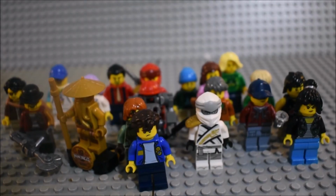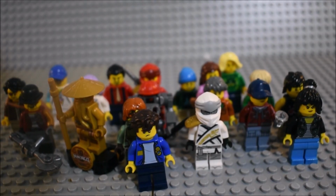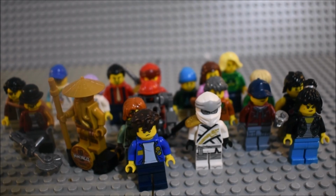I'm going to do two ratings. I want to do one for the minifigures and then the set overall. So the minifigures, they get a 10. Now let's go on to the actual set.